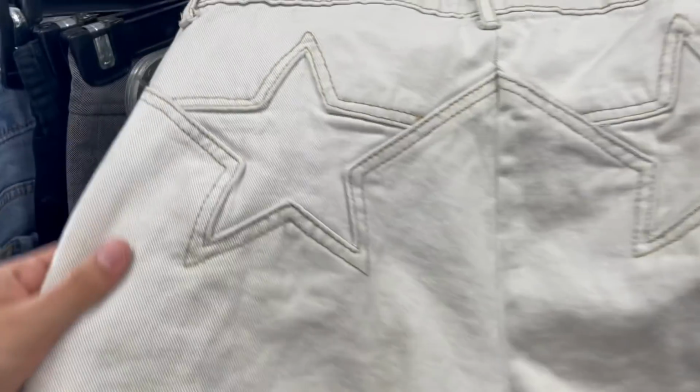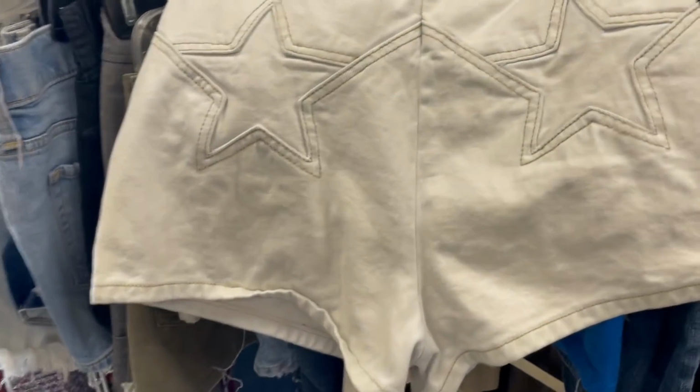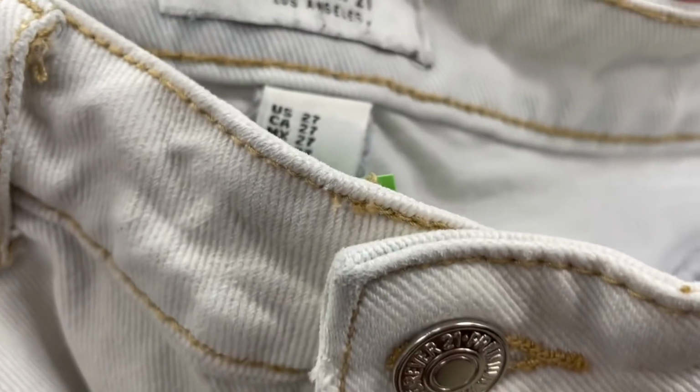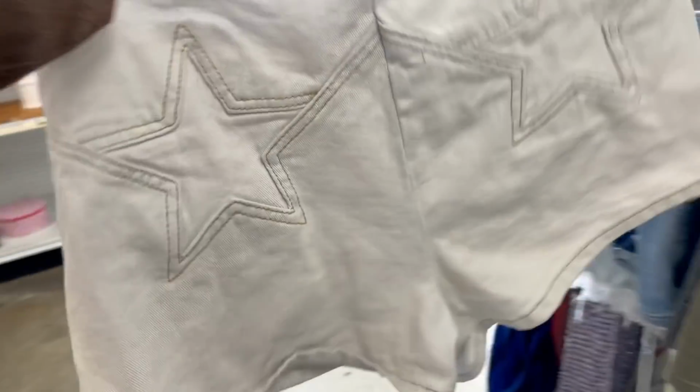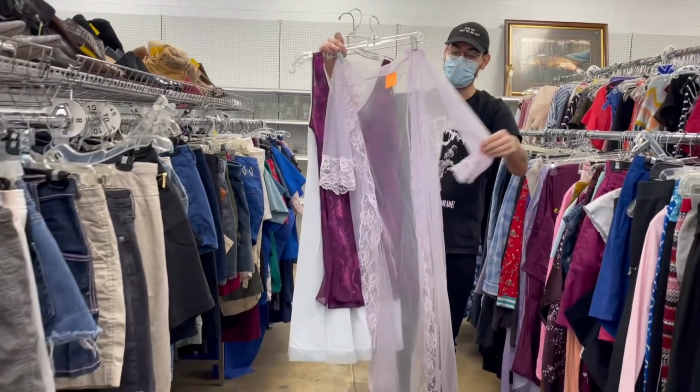I saw the backing of these shorts and I got super stoked, thinking I scored like a vintage piece. And it's Forever 21, but it looks like they're in my size, so I'll probably just take them for myself. Maybe paint them or slap on my logo or something. They look cute, they'll work. So many good pieces.